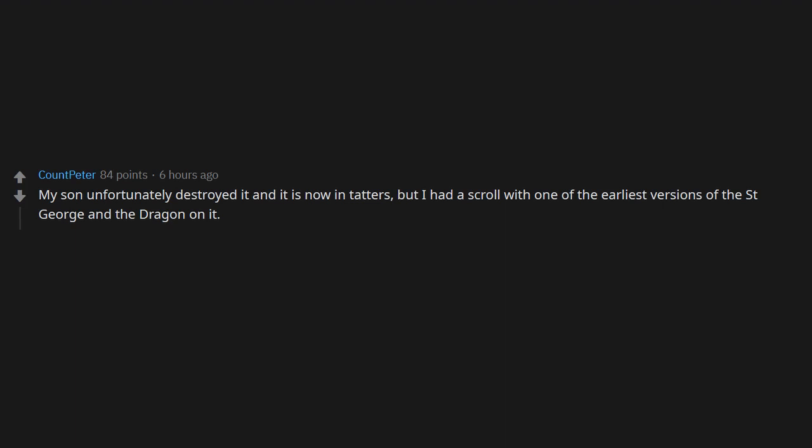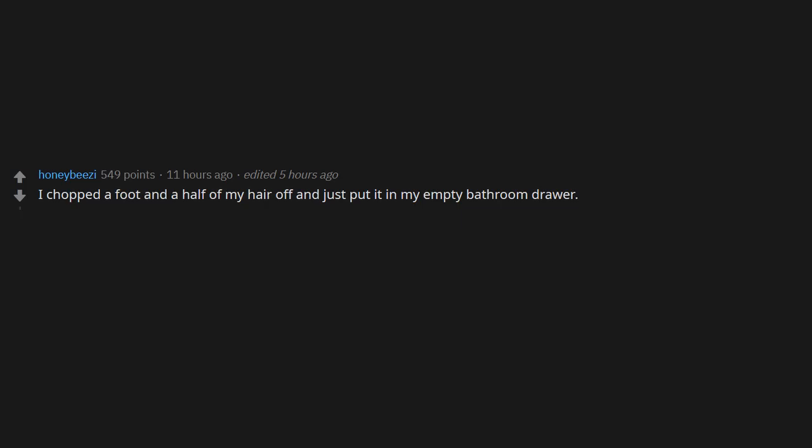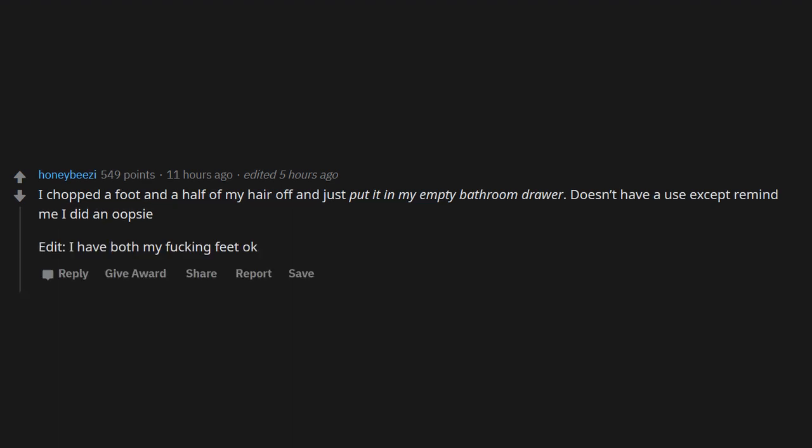I had a scroll with one of the earliest versions of St. George and the Dragon on it. It was a highly valuable item. I also have a monocle that belonged to my great grandfather. I chopped a foot and a half of my hair off and just put it in my empty bathroom drawer. Doesn't have a use except remind me I did an oopsie. Edit: I have both my feet, okay.